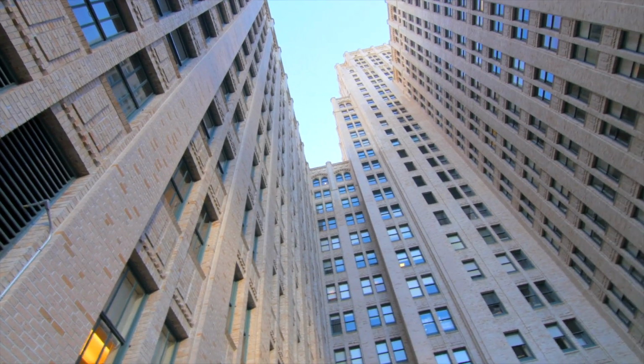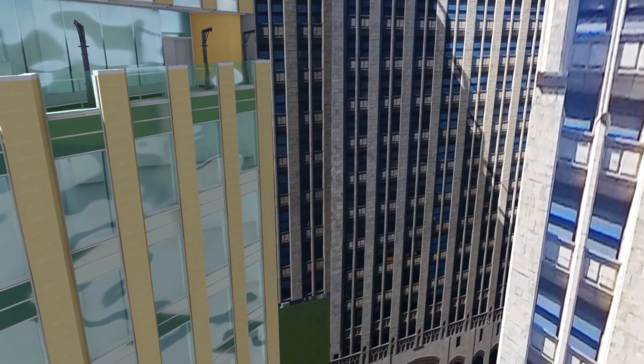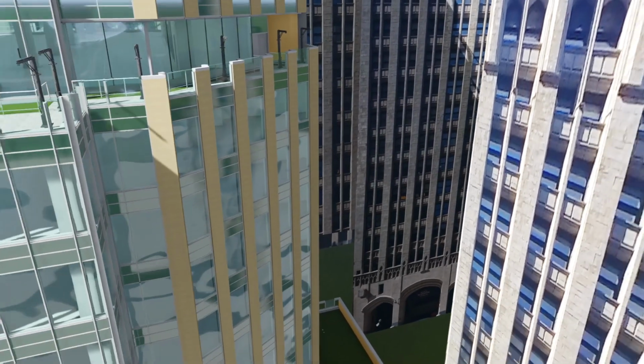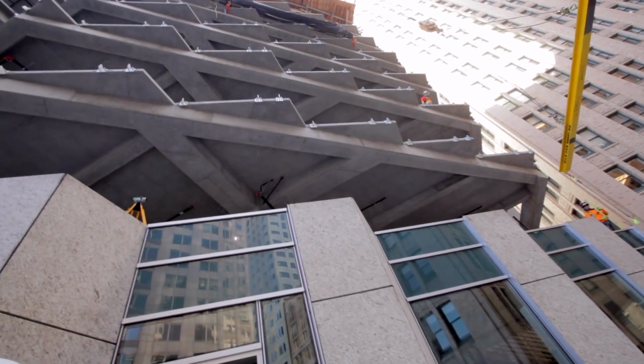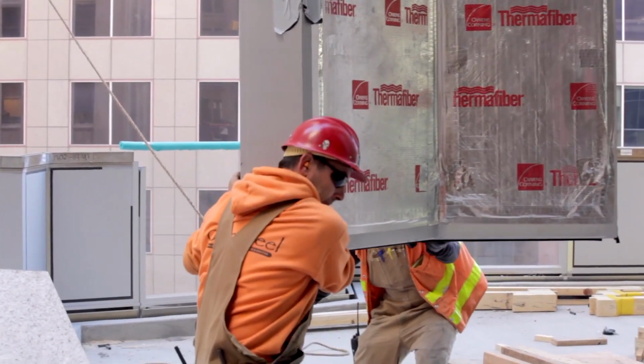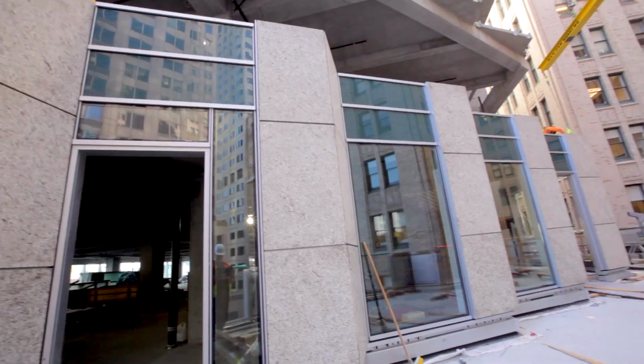With the Rust building immediately to the east, we had to address visual privacy, light and air, and vision to the street. We had to be extremely clever. So we chamfered the back of the building for visual privacy, but we also did it so that we could express more stone in harmony with the Rust building.